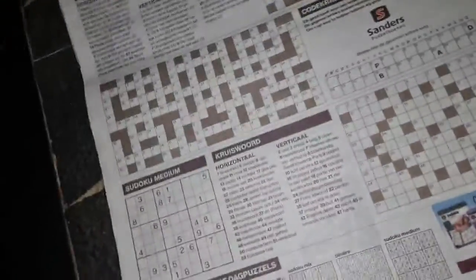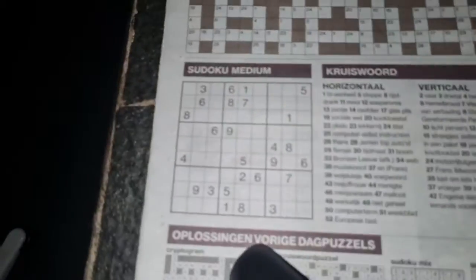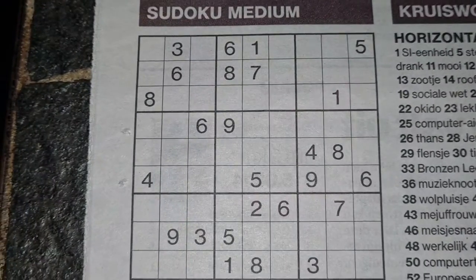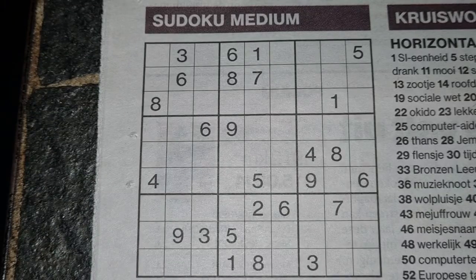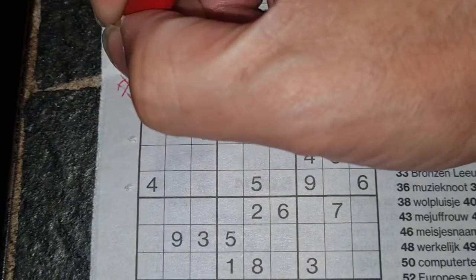Alright, medium Sudoku. Wow. Come on, tripod. Tripod is not working with me. Position the camera. Alright. Zoom in. This will be number 5016. Before I start, I always count the printed digits.